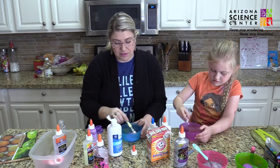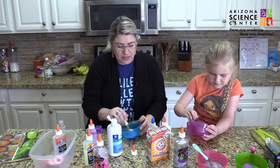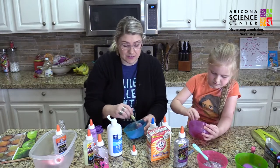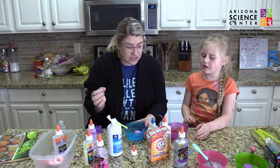So this is where you get to play with the texture, because mixing the contact solution and the baking soda, those two are your key ingredients that are going to take the polymers in your glue and help them stick together even more, so they're really long chains.